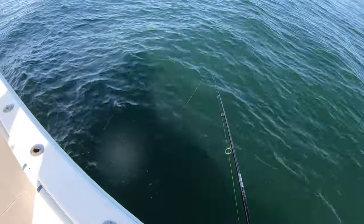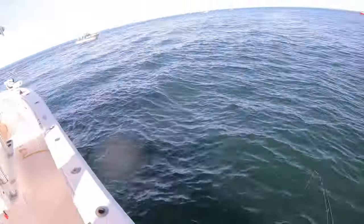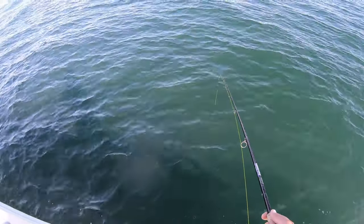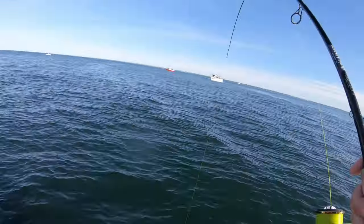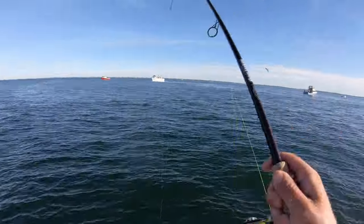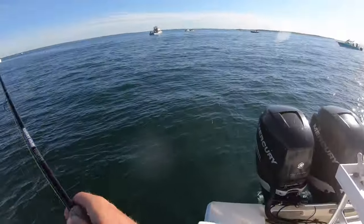Look at that bottom. Yep. Ooh, that's a fish, dude, right away. Wow. It's a better one, I think. Okay. It's not huge. Right away, dude. I was just sitting on bottom. We were barely moving, John.